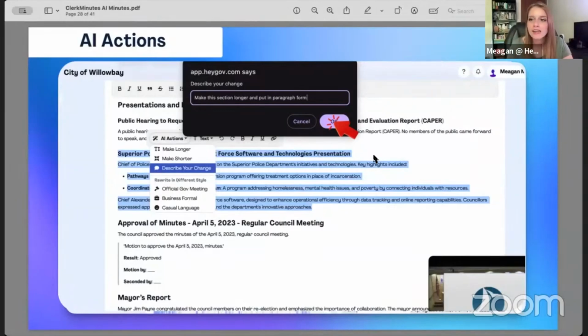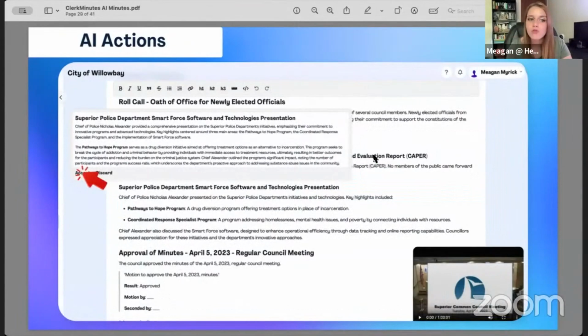So it's going to do that, and it's going to give you a little draft to look over, and you can either accept or discard the changes made. And you can always just retry if you didn't like what it generated. And so that's our cool big update. I think it'll help a lot of problems that people were having where certain sections weren't detailed enough and things like that.